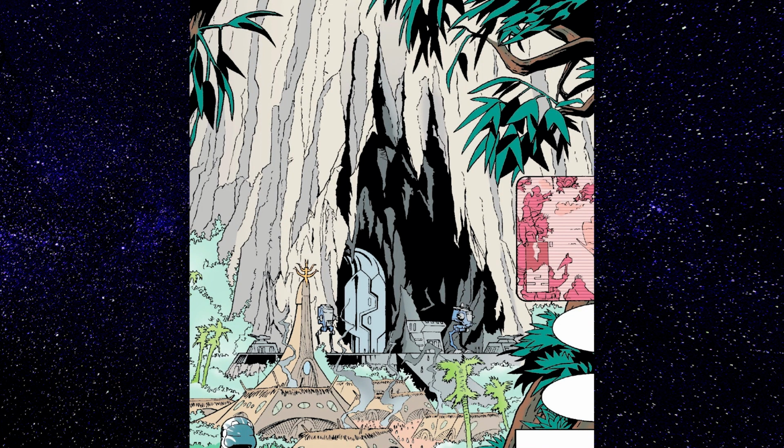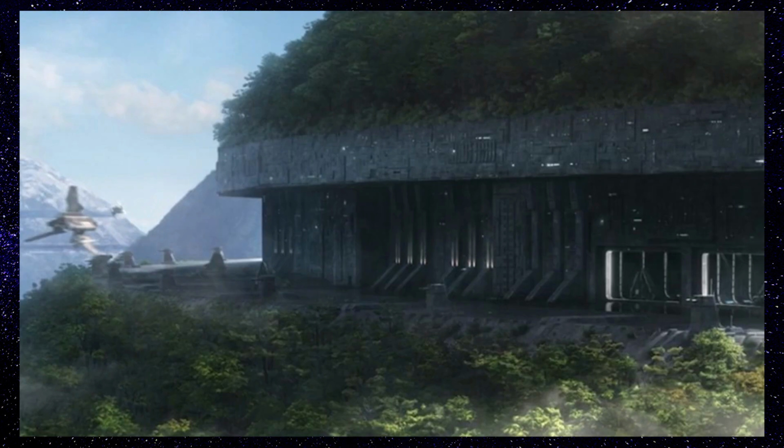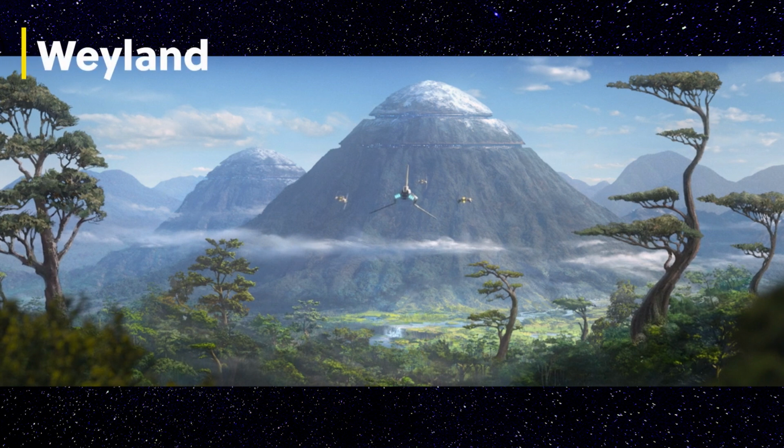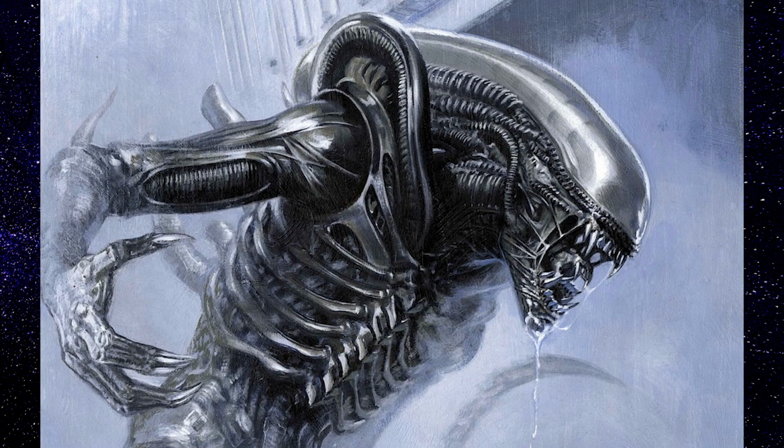That was of course only a brief description of the Mount Tantiss seen in Legends. As for the current canon, there have been some changes. For one, the planet is known as Wayland, which I know is a big change. It should be noted that this could be a nod to the Alien franchise, as the Weyland-Yutani Corporation is the megacorporation involved in every horrible thing you can think of, including the infamous xenomorphs.